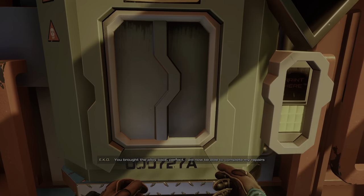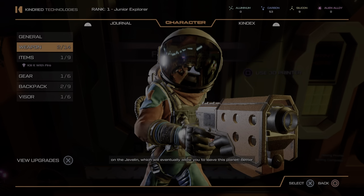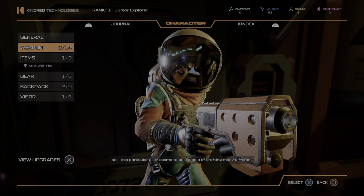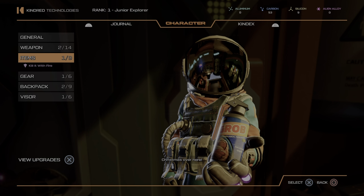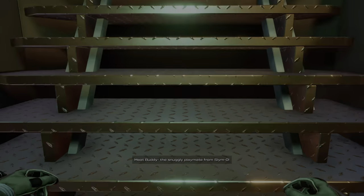You brought the alloy back. I will now be able to complete my repairs on the Javelin, which will eventually allow you to leave this planet. Better still, this particular alloy seems to be capable of crafting many different upgrades. I have unlocked several new blueprints in your 3D printer. It's like Christmas over here. Meet Buddy, the snuggly playmate from Slimo.